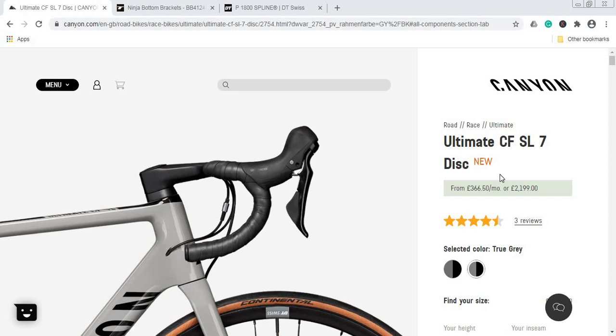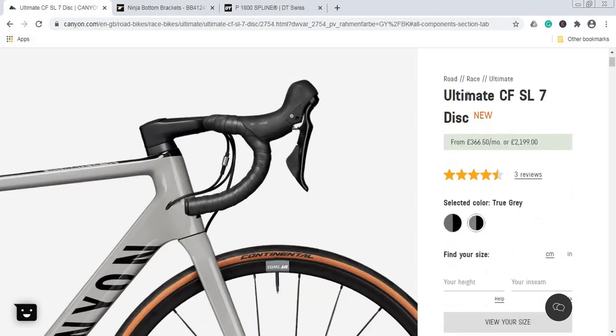So let's dive in and see what you get for your hard-earned money with this 2021 Canyon Ultimate bike. First things first, let's discuss the Ultimate range. The Ultimate range is the climbing bike when it comes to the Canyon range. So if you are in the market for a quality climbing bike, then definitely have a look at the Canyon Ultimate, and always keep in mind that these bikes are all about lightweight, stiff bikes.